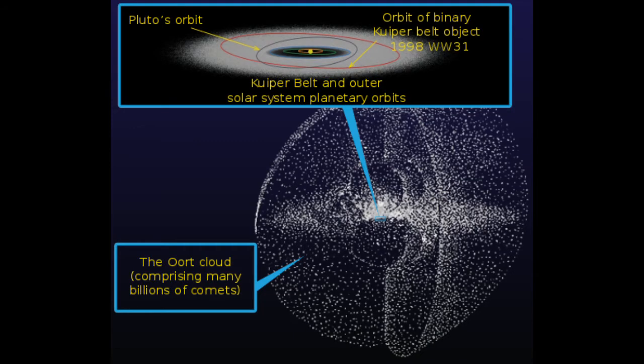A new study has warned that there are far more large long-period comets out there than previously thought. The findings, reported in the Astronomical Journal, are based on observations by WISE, NASA's Wide Field Infrared Survey Explorer spacecraft.